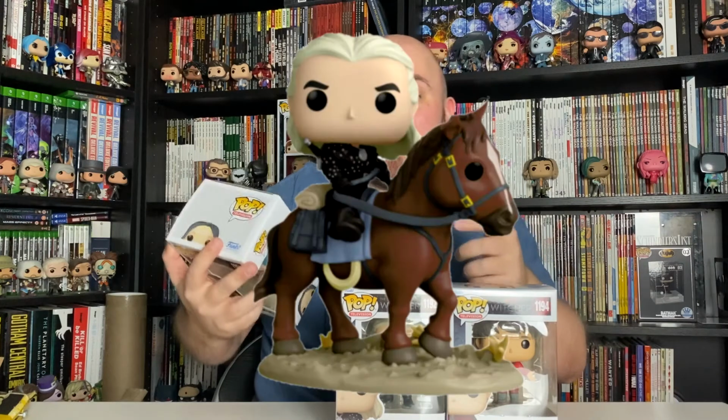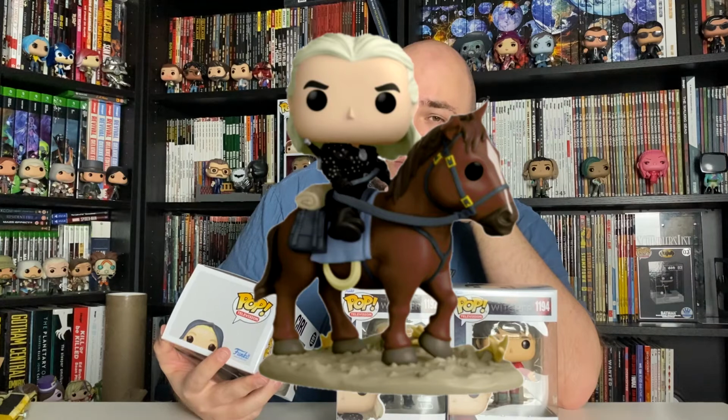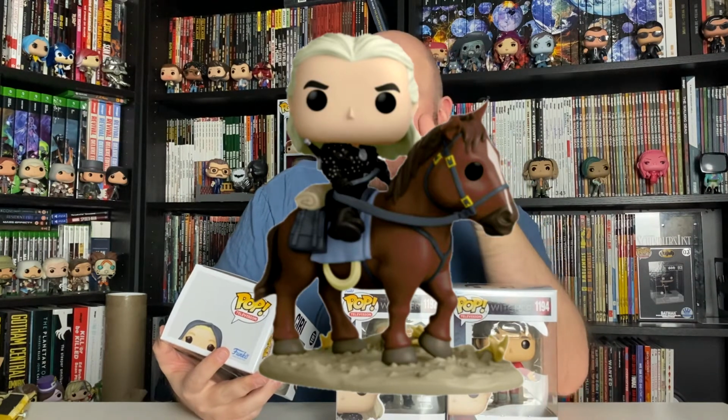And then I'm trying to think, there's Geralt with Roach as well. Really can't remember who that is exclusive to in the UK. I know it's Walmart in the US. I have actually pre-ordered that version from Danny and Jazz with the Walmart sticker. I think that comes in February.